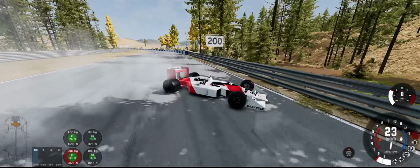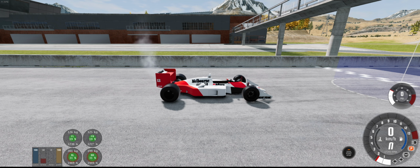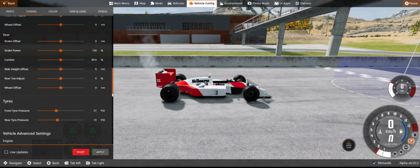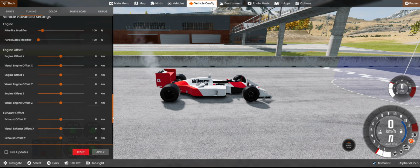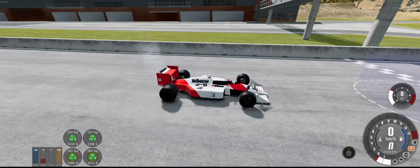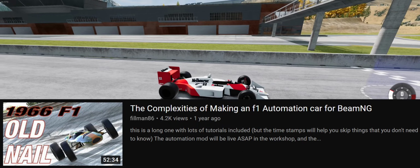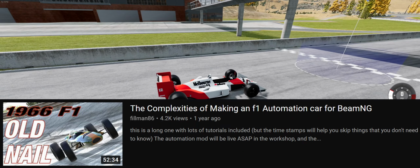If you want to look at moving nodes, watch my video on the complexities of making an F1 car. If you're lazy, we actually now have extra settings in here for this. If we go down, you'll eventually find engine offset. I don't like to use this because you have to move the engine and everything independently. And also I want to share this mod, which means that I have to go in and edit files anyway. If you also want to know how I'm about to change the suspension and everything like that visually, also go watch that video on the complexities of making F1 cars. But yeah, we're just gonna skip ahead.